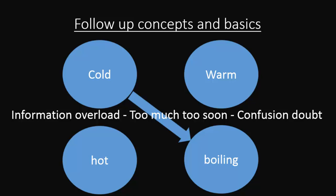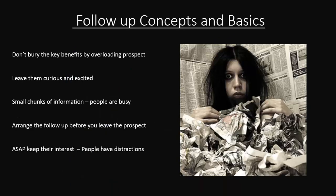confused, it says no. You see, our aim is to highlight a few key benefits like time and money freedom instead of overloading the prospect with information that is not relevant to them at this stage. What we want is to leave them curious and excited to find out more as soon as possible.